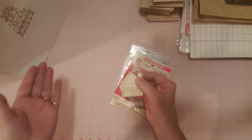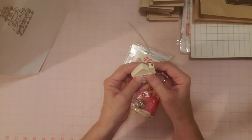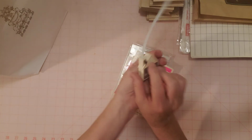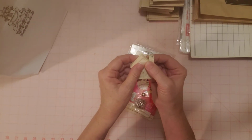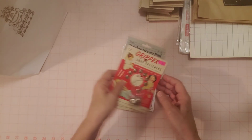Let's see, I don't want to hit anything here. Oh, there we go. Isn't it cute? The little house. The tape goes into the chimney. There's the button right there. You push that and there you go. So cute. So that will go in my shop.